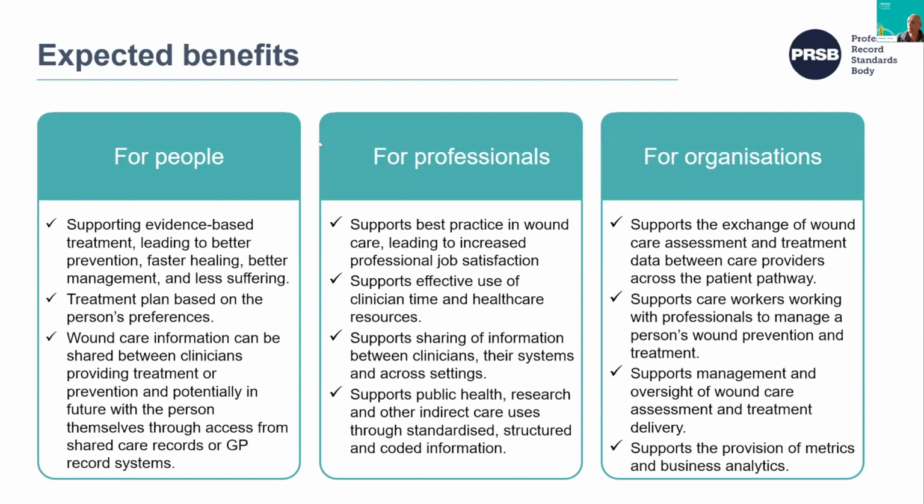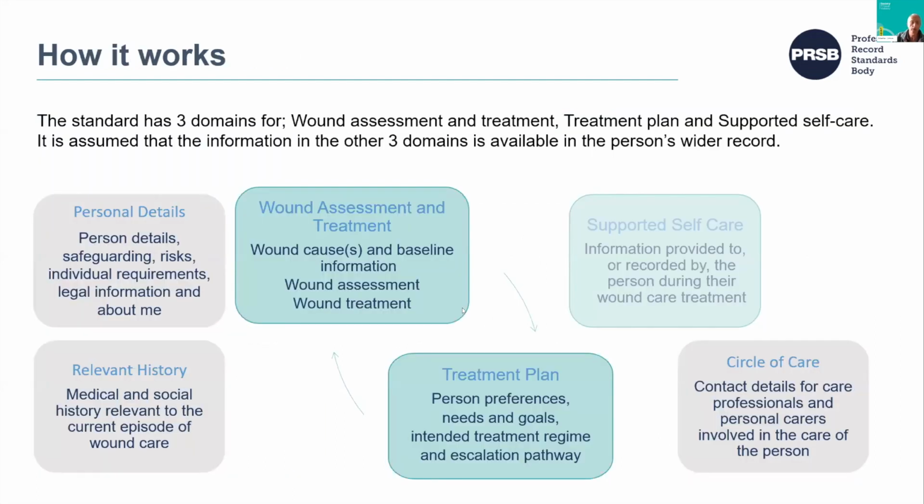And just a few things on the expected benefits for people, knowing that it's supporting evidence-based practice, which should help them get better and faster healing. Treatment plans that are based on their preferences and what's important to them, and knowing that their information can be shared. And some of these are common when you look at the benefits for professionals and organisations. Again, supporting best practice, most effective use of people's time, being able to share the information, supporting public health and other areas like that. And I'm sure the slides will be shared if I'm whizzing through these too quickly. We certainly are happy to share them afterwards. I'm now going to pass over to Andrew, who's going to talk more about how the actual standard works.